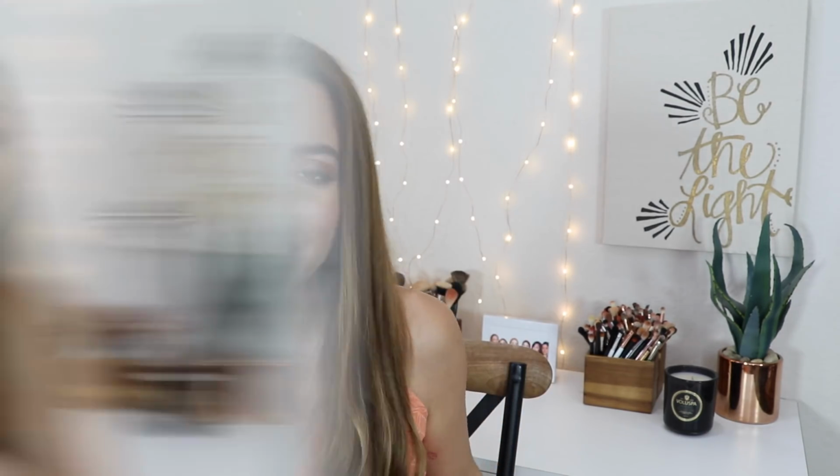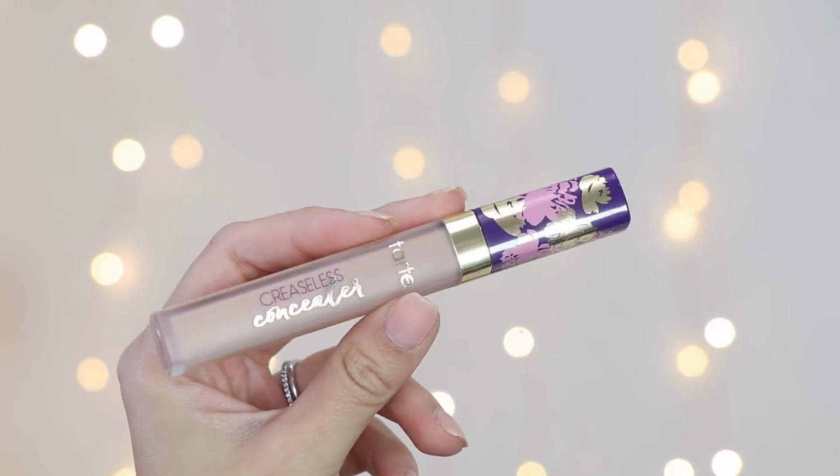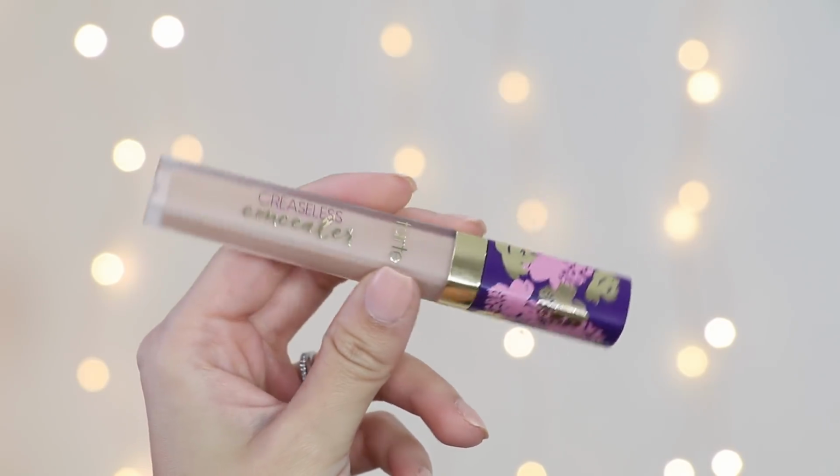So let's jump in. Oh my gosh. Okay, so this is a product that I feel like you either love it or you absolutely hate it. There is no in between. I don't see how there could possibly be an in between. This is the Tarte Creaseless Concealer. I tried it out recently in a full face of first impressions and I really thought that I was going to hate it and I ended up loving it. I haven't put this concealer down since that day. I'm shocked at how much I love it.